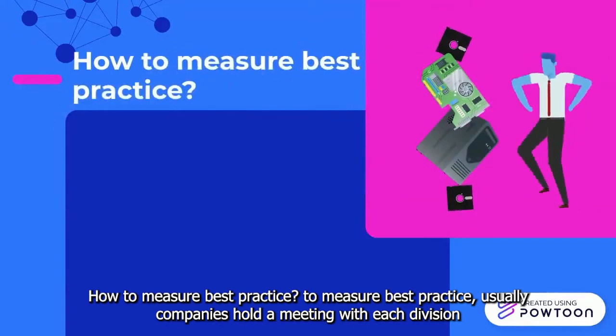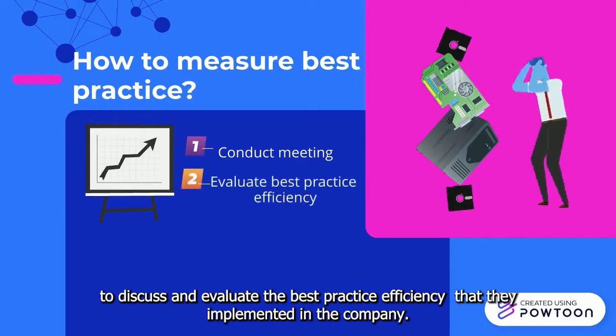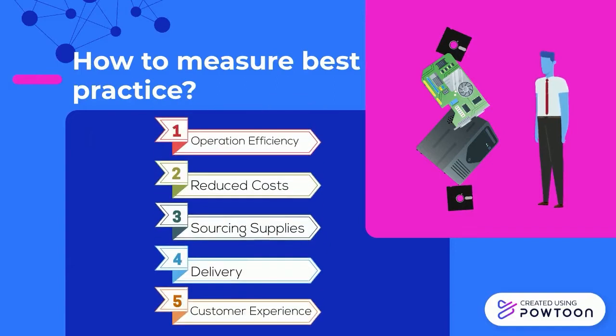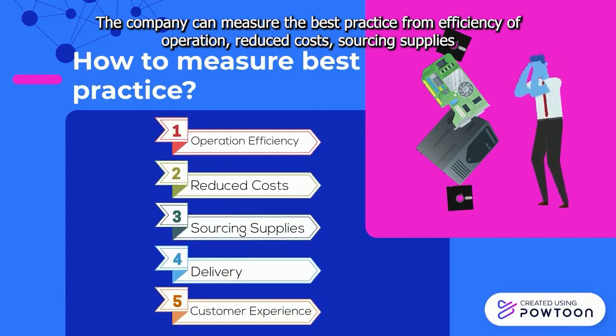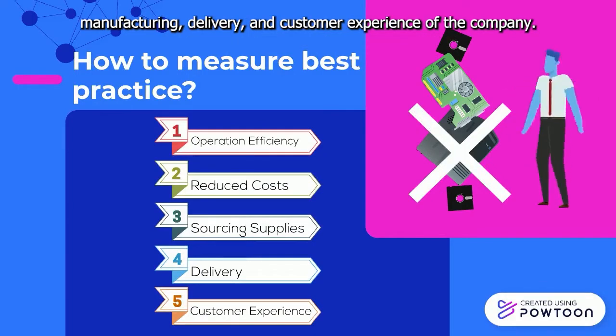To measure best practice, usually companies hold a meeting with each division to discuss and evaluate the best practice efficiency that they implemented in the company. The company can measure the best practice from efficiency of the operation, reduced costs, sourcing supplies, manufacturing, delivery, and customer experience of the company.